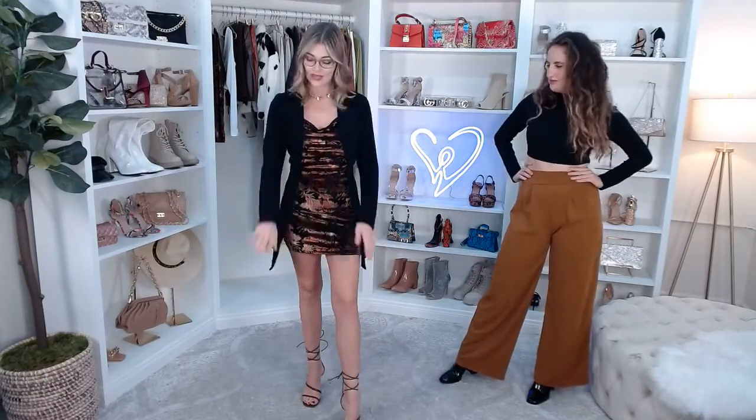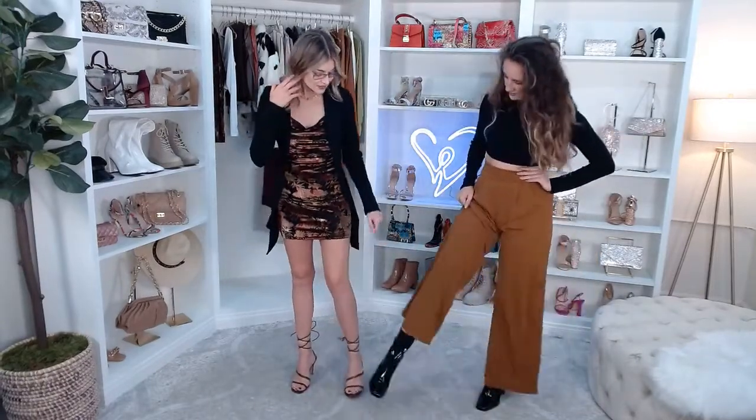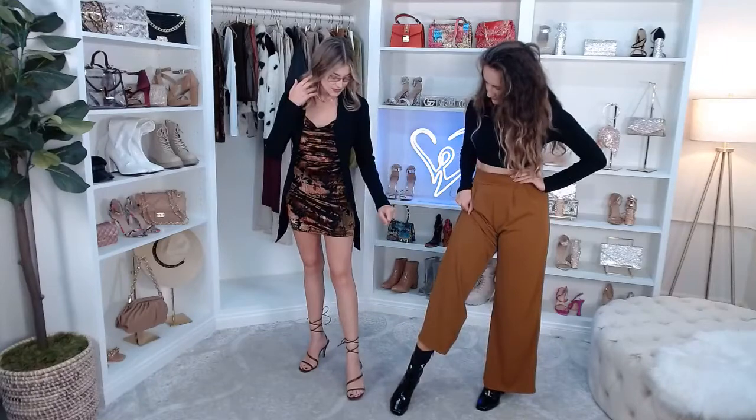Yeah, you look so good. I'm obsessed with this outfit. So yeah, you can easily do the boot too if you wanted to. Yeah, you could do the boot, especially if it's a little colder or you're walking around.